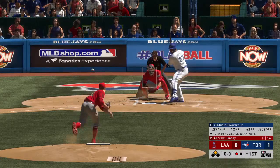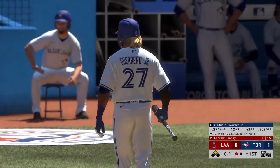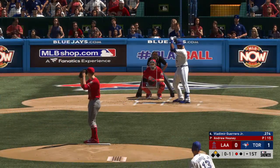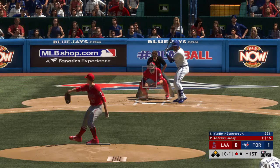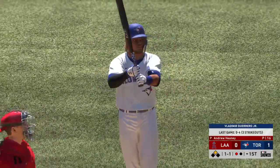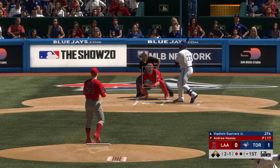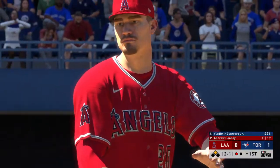To the plate now, Vladimir Guerrero Jr. No balls and 1 strike. He'll start this one at 274. A dozen home runs and 42 runs batted in. That's over, but low. It's a ball and a strike. Two and one. That's where he wants that sinker to end up, but that was a nice job of laying off.